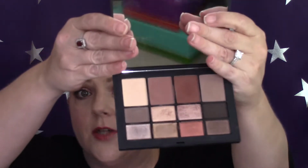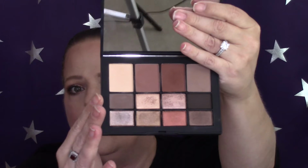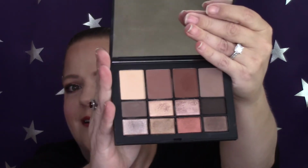Okay, so here are the shadows again. This top row is all mattes, and there are two more mattes in the bottom row on either end here. Very pretty. Using them, they blended extremely well. Really pigmented, but not so pigmented that you couldn't make them work for you. Sometimes they're just so pigmented that they just cling on there. But even the darkest ones blended out really well. I did have some kick up in the pan, but not too much fallout on the cheeks. So let's get to swatching.